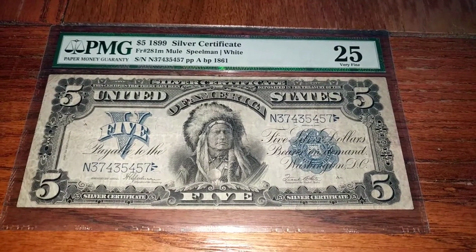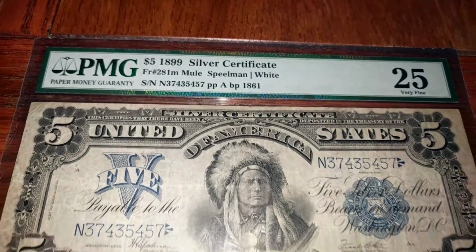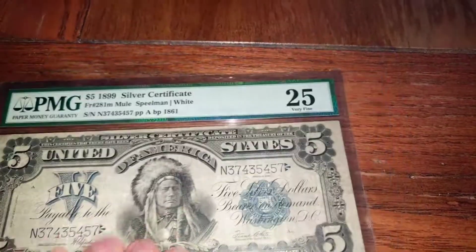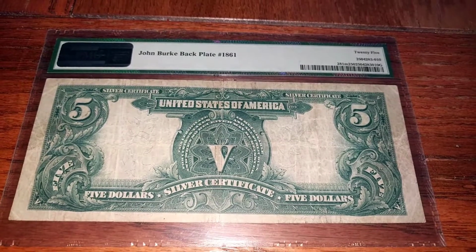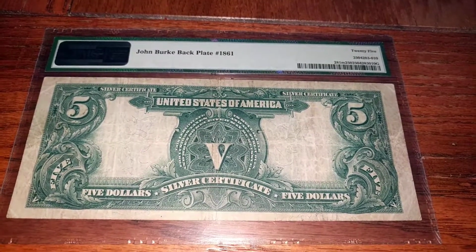Notice this is a mule, if you look up top there. Mule, that's talking about the back plates, front and back plate, and having certain combinations. This actually references the John Burke back plate, number 1861.